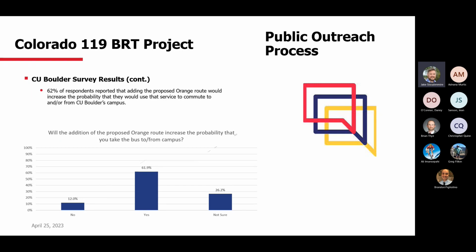We also asked if the addition of this proposed orange route would increase the probability that they would take a bus to or from campus. And 62% reported that the addition of the orange route would increase the probability that they would use a bus to commute to the CU Boulder campus.